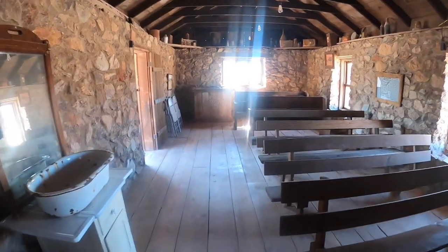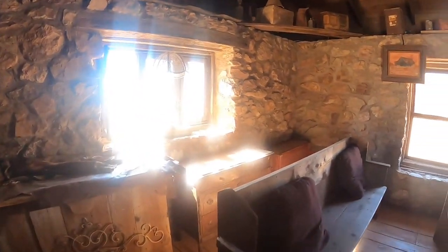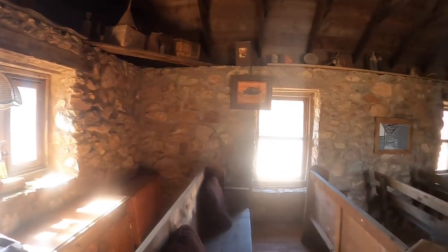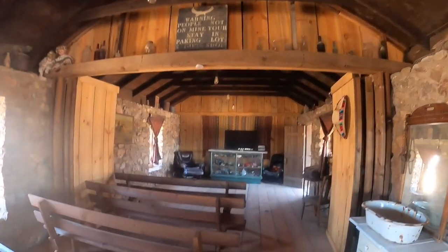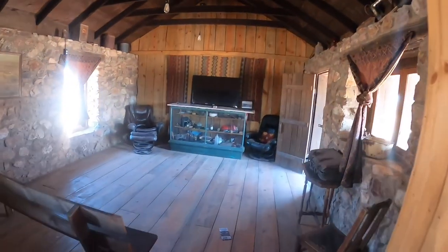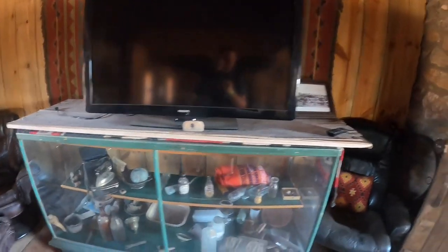Now we're inside the bunkhouse. Apparently people would sleep in here on rotating shifts. You'd share everything with the person that slept in the bed before you. Dirt and lice and everything else. But now it's set up as some sort of small convention hall or something. This TV here, clearly not period authentic. But they were doing something in here.